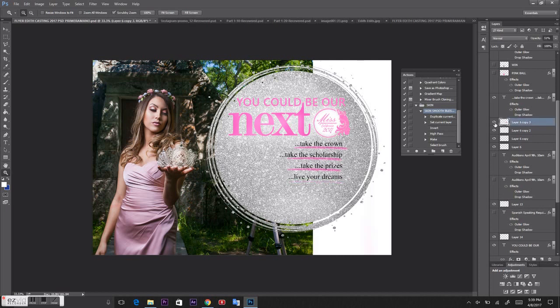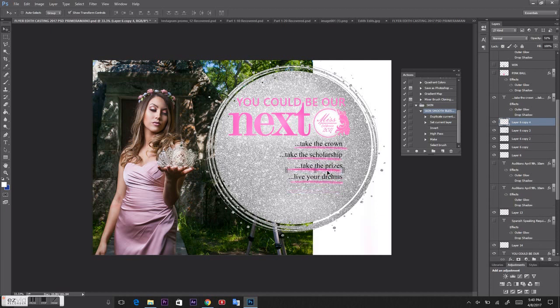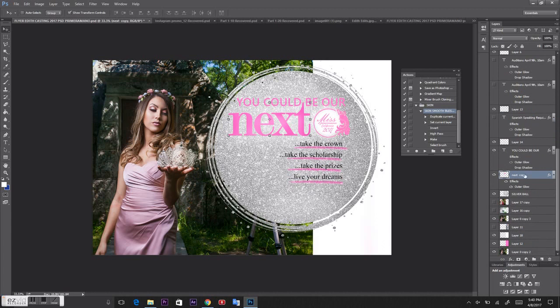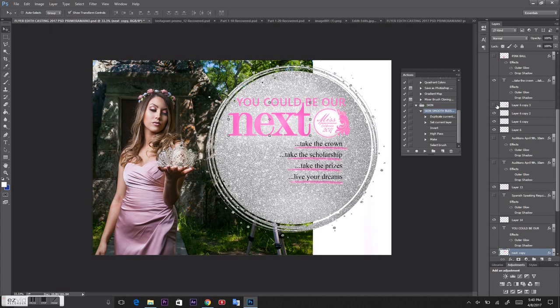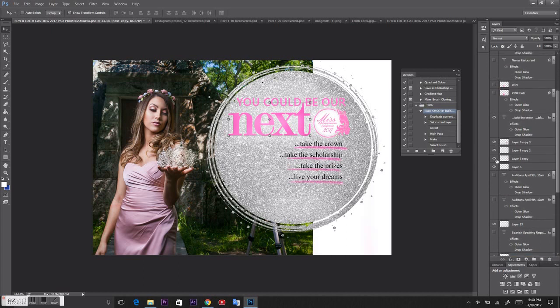And how I got these to be all the same size is I pretty much just duplicated them. As long as you got one good one, you hover your mouse right here, and I hold Alt. This is on a Windows PC. Then I drag it, and it'll duplicate it. So that's pretty much what I did. I just duplicated, duplicated, duplicated until I had four of those slashes. And if you want access to these slashes, just hit me up as well. I got it saved as a PNG.